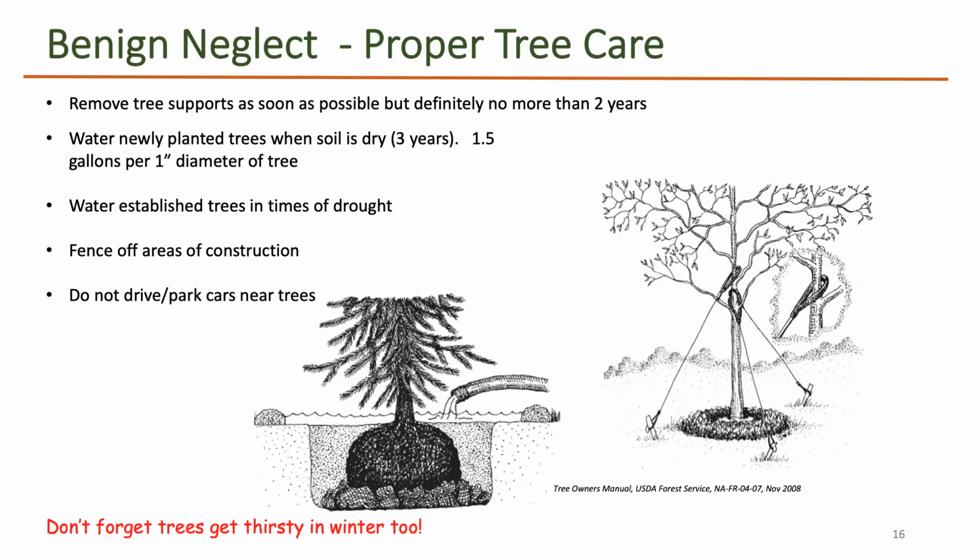Okay, definitely remove the tree supports as soon as the tree looks pretty stable on its own, but absolutely no more than 2 years. And water the tree when the soil's dry, 1.5 gallons per 1-inch diameter of tree. And when you first plant it, aim for watering the tree 2 to 3 times a week, and gradually decrease that to once a week. And then water them in times of drought. And it is difficult in the winter to be aware of times of drought, at least it is for me. But you can really kill a tree if you let it go through the winter. It's a new tree and you're not giving it any water.